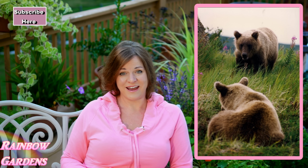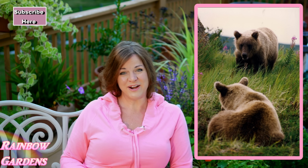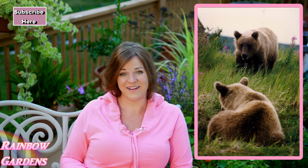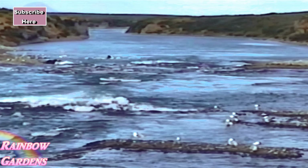You may also run into bears on your hike. Obviously they're going to get the right of way, so be prepared for a little delay in your hike to watch the bears on the trail. They're everywhere. Like I said, they're everywhere. And then you'll finally reach the falls, and it is just breathtaking. It's just beautiful.